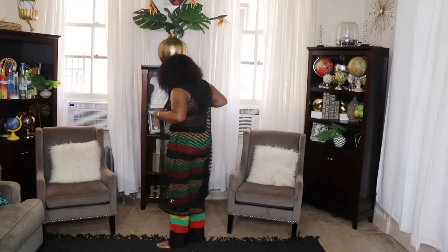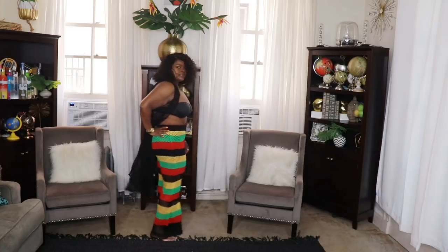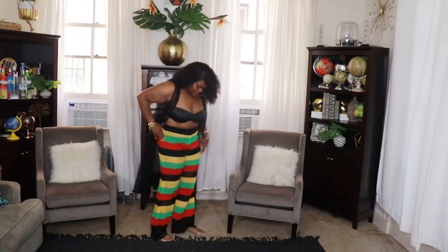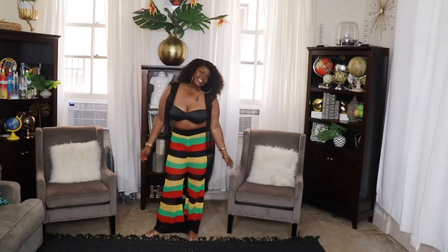You can pair this with your bikini top. You can pair it with just a tube top, like a black tube top, real simple. There's so many ways you can wear this. Wear a denim shirt over it if you really want to have that casual bohemian beach vibe.